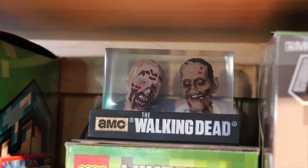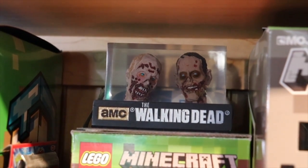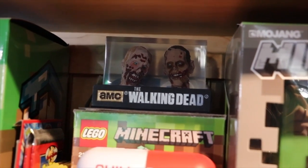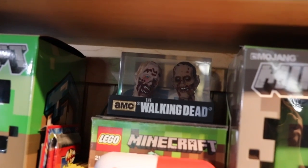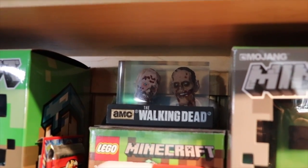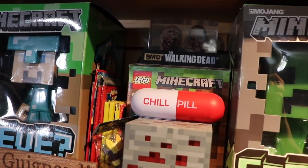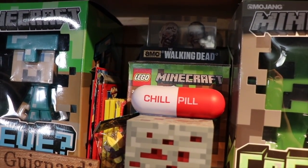It does light up if there was batteries in it, but I take all the batteries out of the stuff I don't use because I don't want to have anything corrode and things go bad when there's a lot of batteries in it and you don't do anything with it, so it just kind of corrodes and ruins the collectible. Behind it, I do have a Lego Minecraft set, but I kind of destroyed it a long time ago, but I just like the box because it's there, it's Lego Minecraft.